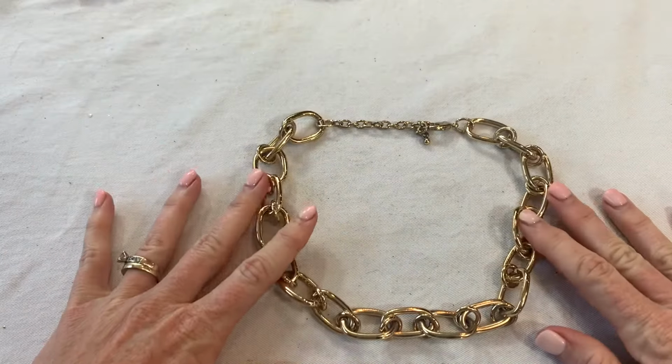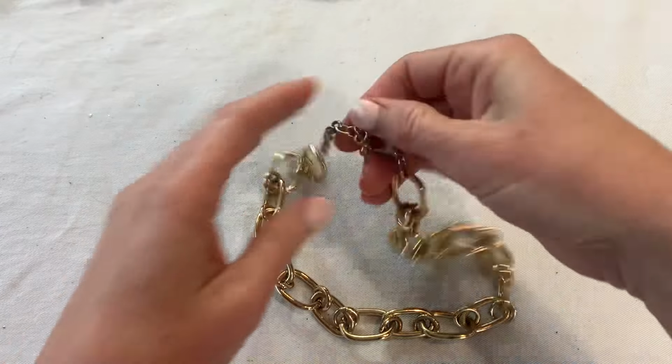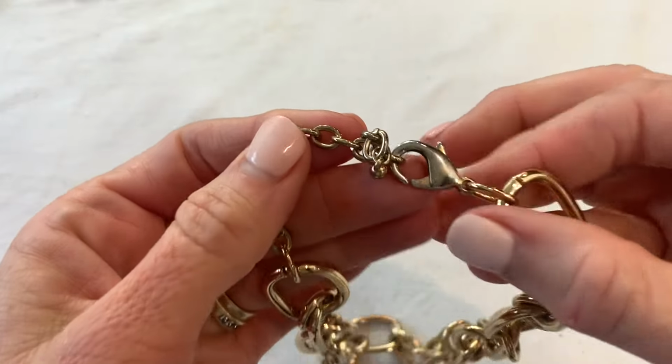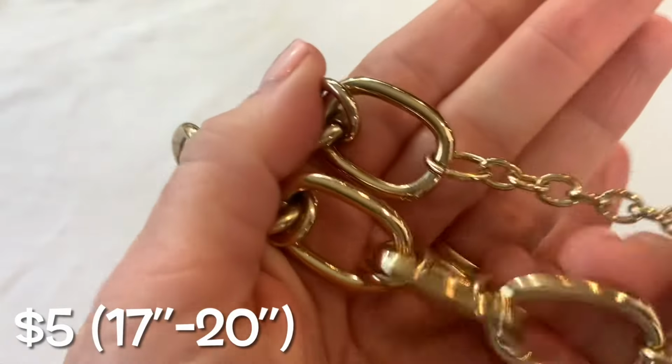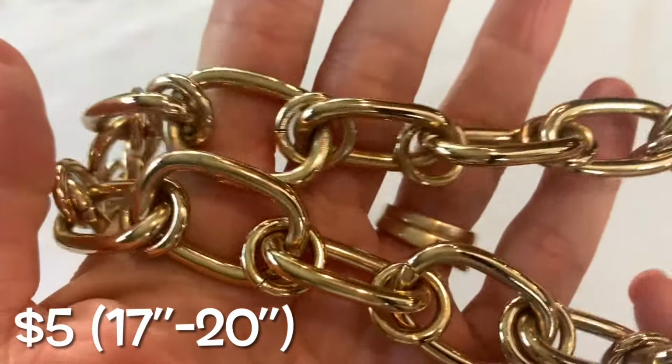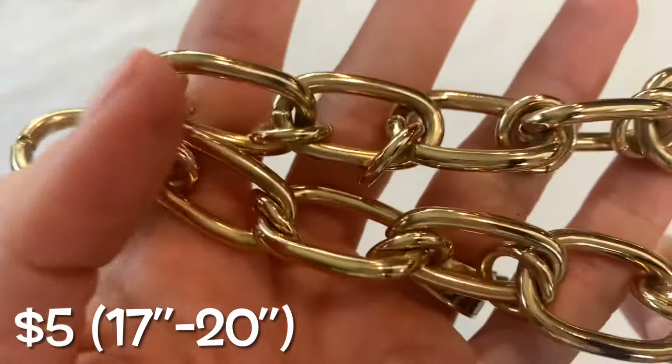Okay, this is heavy. This is a chunky link gold tone fashion piece. No brands or designer marks. The gold looks to be in good condition.